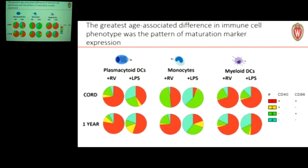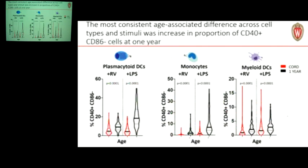This is a busy slide, but the greatest age-associated difference that we found in general was the pattern of expression of the CD40 and CD86 activation markers. I just want to focus on the first row and the second row for each different stimulant. There is a significant difference in the pattern of expression. We wanted to know what was the greatest in terms of fold change between cord blood and 1 year, and also what was most consistent between the different markers. And so this turned out to be an increase in the proportion of CD40 positive, CD86 negative cells at 1 year of age, both with rhinovirus stimulation and LPS stimulation, and for all three cell types that we tested.